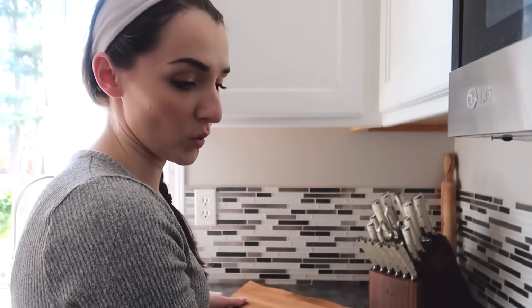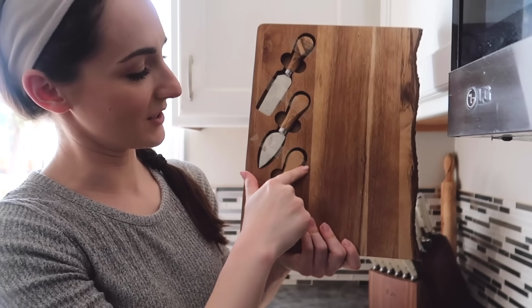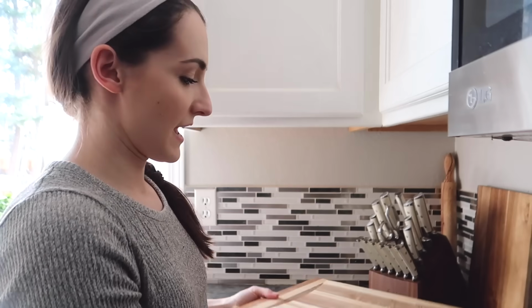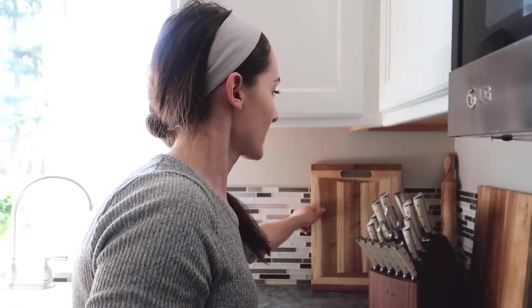And then I have a couple of wooden cutting boards. This is actually a cheese board, and I have the utensils, the little knives, taped down, and then I turn it around and just display it against the backsplash. And then I have this well-loved cutting board that I just set back here like that when I'm not using it.